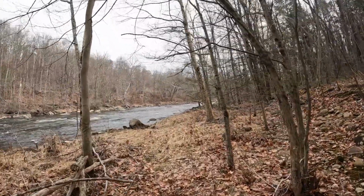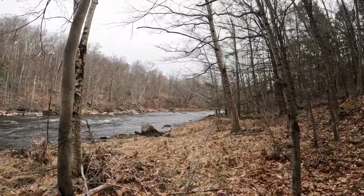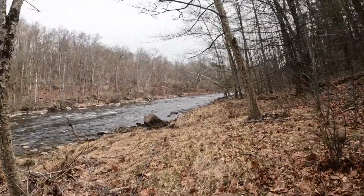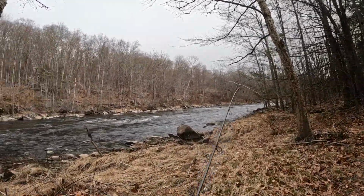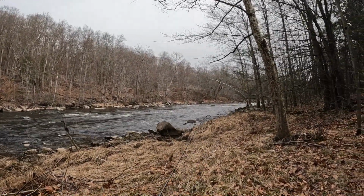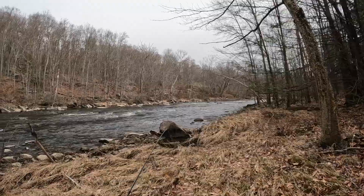All right, guys, we're at a different stretch of the river now. It's slowing down a little bit again during the day, but a lot of people out. I'm gonna try this stretch, hit a couple holes and see if we get anything else. But overall, it's still a really good day of fishing.